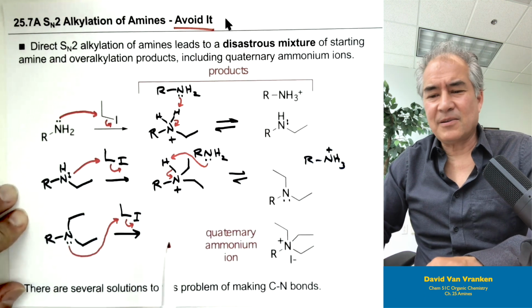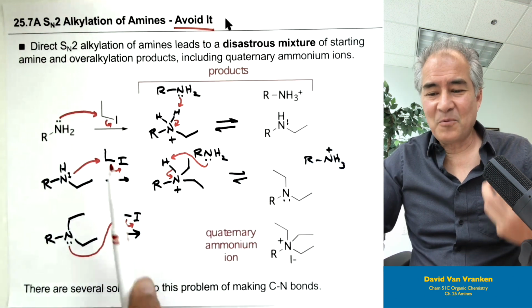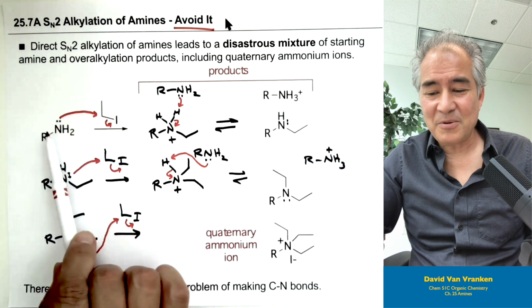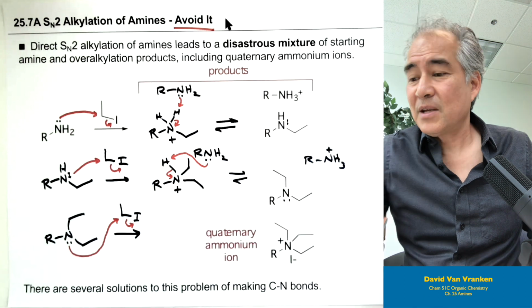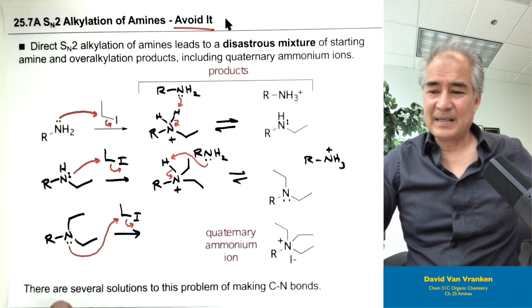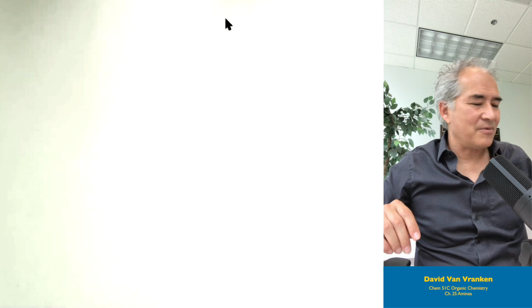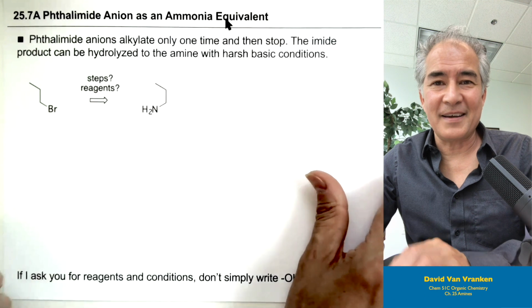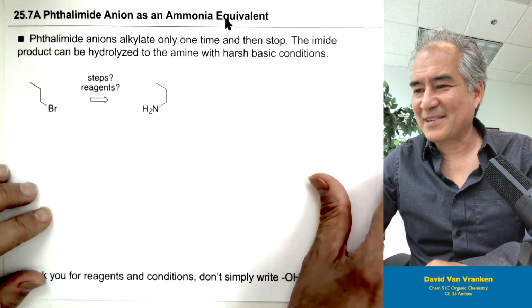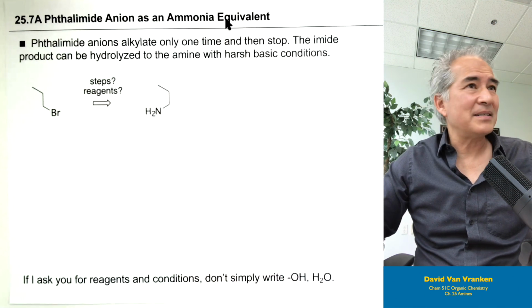Let's go and talk about some of the solutions. So how do you make carbon-nitrogen bonds? How do you synthesize amines? And amines are good nucleophiles. How do you synthesize amines without using this lame SN2 process that generates horrific, disastrous mixtures? I can't emphasize enough that you should avoid that. Don't write that down as a step. If I ask you to suggest plausible reagents for efficiently doing something, don't use SN2 reactions of amines. It's not an efficient way to do that type of chemistry.